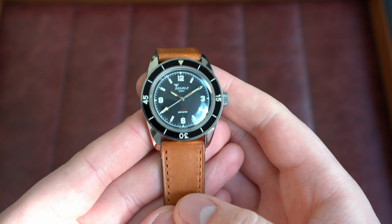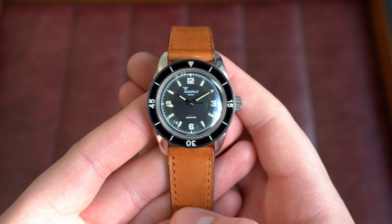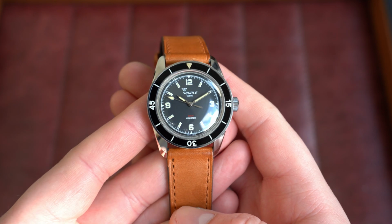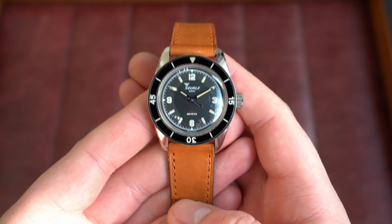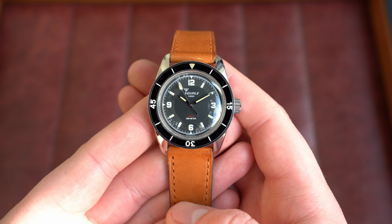From there to a very interesting Squale. Let's take a closer look. So next up is a really interesting and unusual watch from Squale. Now this is actually in collaboration with AWCo, which is Amsterdam Watch Company over in Amsterdam. That's not to be mistaken for Amsterdam Vintage Watches. Those are the other guys across the road. They're actually pretty close to each other.